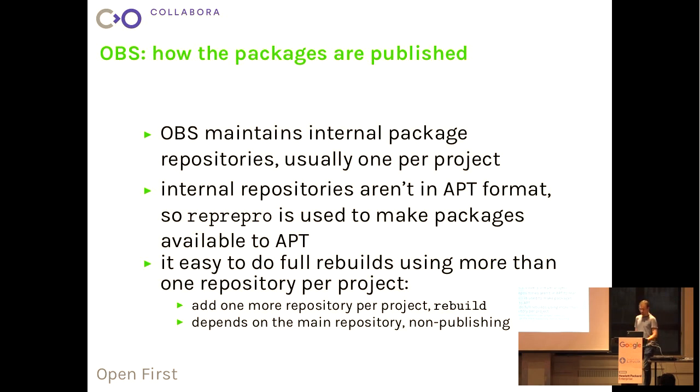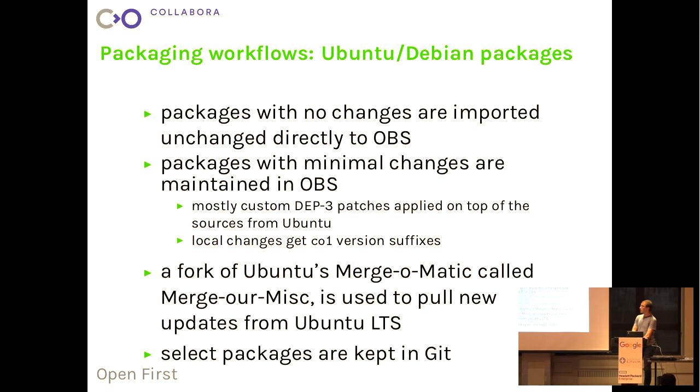Right, so to work with packages, we've developed a number of workflows which are different for packages imported from Ubuntu and Debian and for our own packages. So, packages from Ubuntu and Debian to which we don't do any changes at all, they are imported to OBS either manually or using an OBS feature. Basically, you can copy packages from elsewhere.